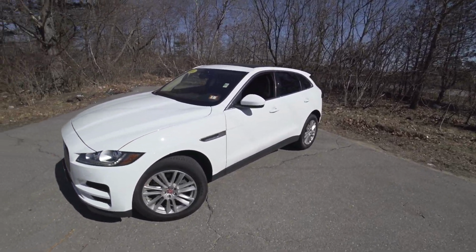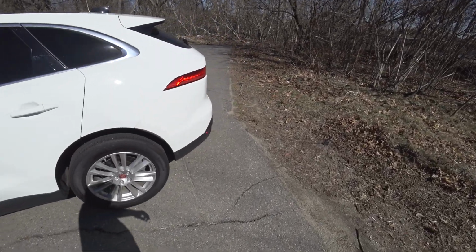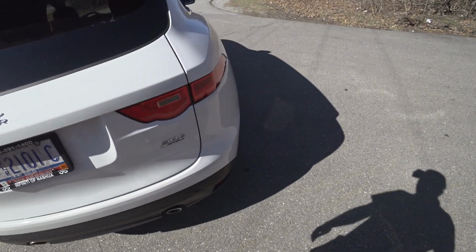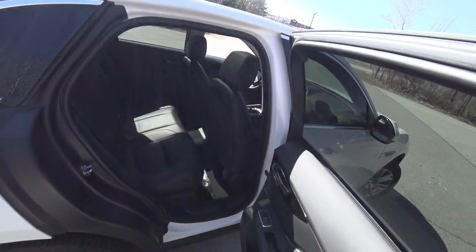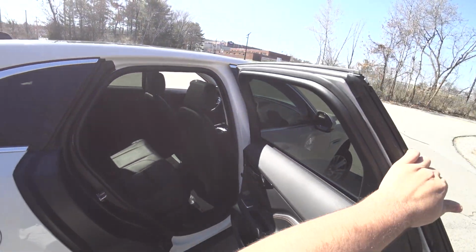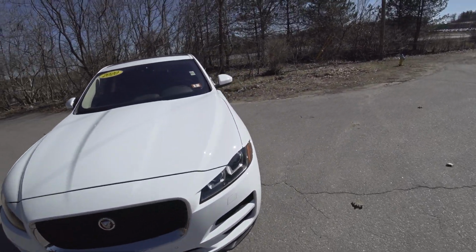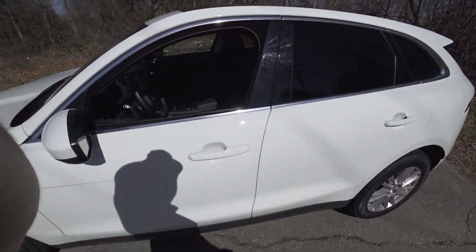Today, courtesy of Infiniti of Nashua, we have the 2020 Jaguar F-Pace 30T. It's actually a really nice spec on this one. Kind of the entry-level spec, but still very nice inside. It features the 2-liter turbocharged 4-cylinder, producing 295 horsepower, 295 pound-feet. The number's essentially the same.